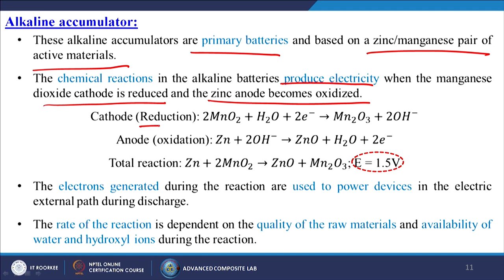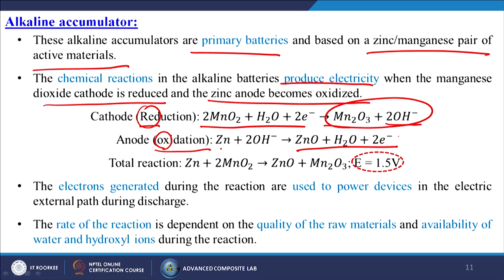Cathode reduction, red: 2MnO2 plus water plus 2 electrons will form Mn2O3 plus 2 hydroxyl ions. In the anode oxidation case, ox, so red and ox, redox: zinc plus these 2 hydroxyl ions will form zinc oxide plus H2O plus 2e minus. So, the total reaction is Zn plus 2MnO2 forming zinc oxide plus Mn2O3, and it produces 1.5 volts.